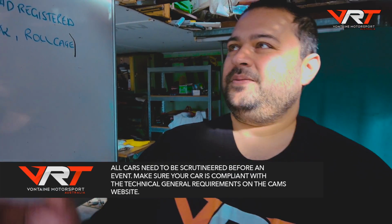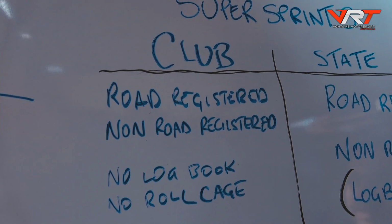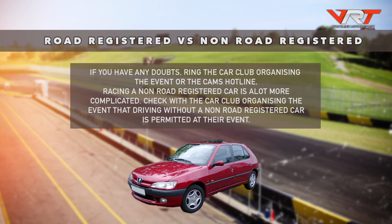There are 2 types of Supersprints in New South Wales. You can participate on a club level or a state level. To participate on a club level, you need to have a car that is either road registered or non-road registered, and you are not required to have a logbook or a roll cage. As it states in the rules, you don't need a road registered car to compete in club level Supersprints. Make sure to check with the club that's putting on the Supersprints that this is okay, but we highly recommend you buy a car that already has road registration.